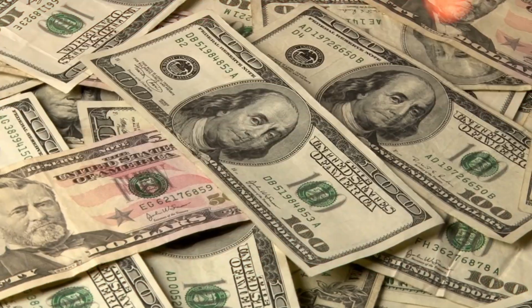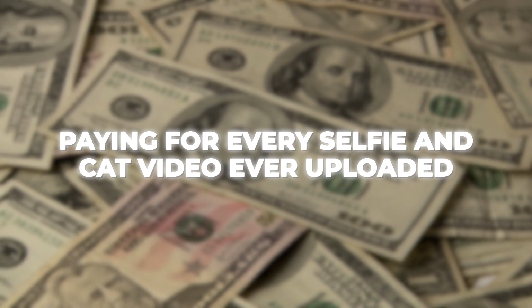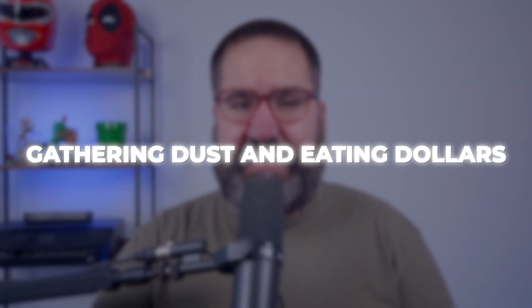Reducing storage costs. Storage costs seem innocent at first until you realize you're paying for every selfie and cat video ever uploaded. Here's how to get it under control. Use storage tiers. Move that old, rarely accessed data to cheaper options like AWS S3 Glacier. Think of it as your cloud attic. Delete unused snapshots. Those old backups you promised to clean up? Yeah, they're still there, gathering dust and eating dollars.